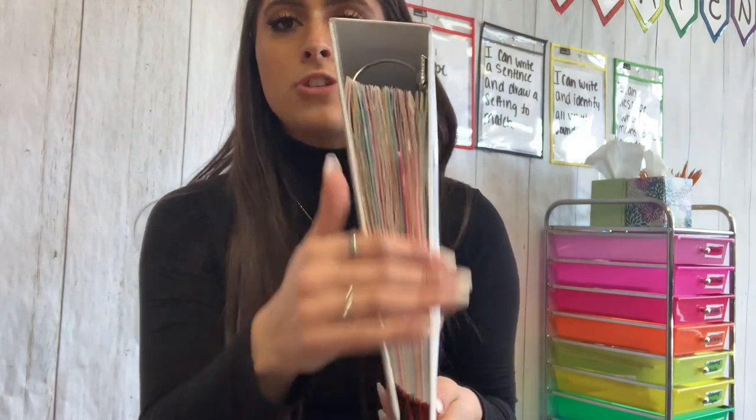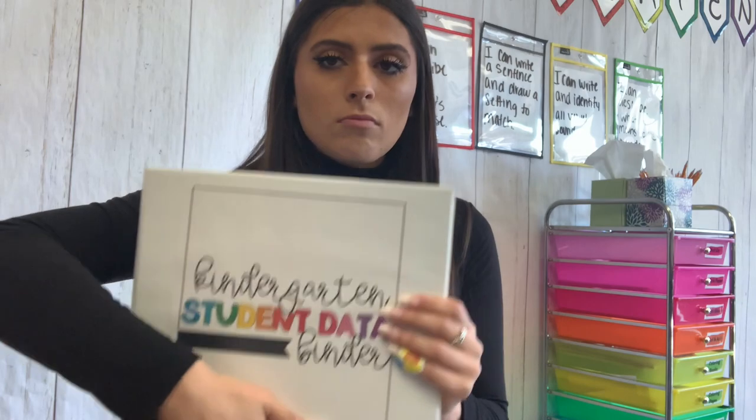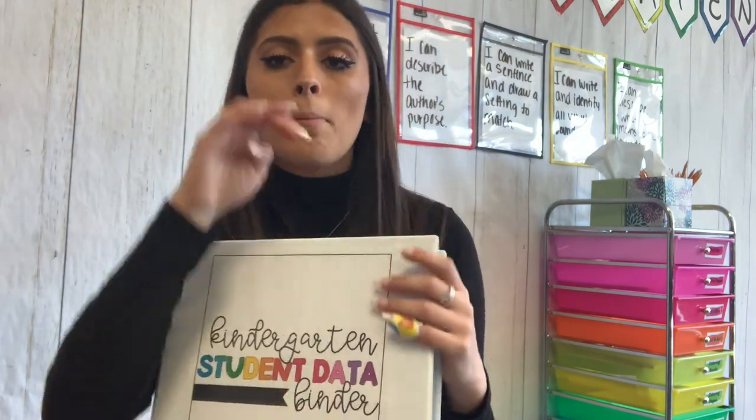I'm pretty much way over halfway through the year and there's still a lot of room left, so I love this. This definitely keeps me organized and it's really easy to quick flip in, find their number, update it, or see where I need to pick up on. So that's what I use with the thicker binder.